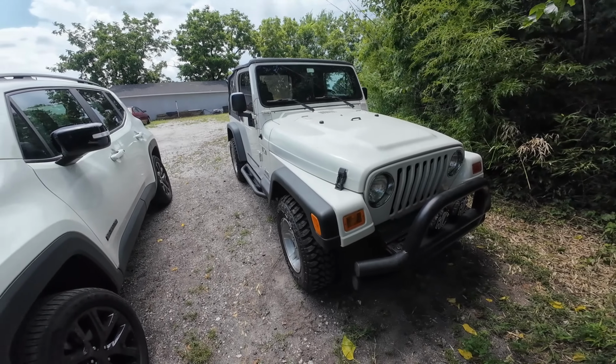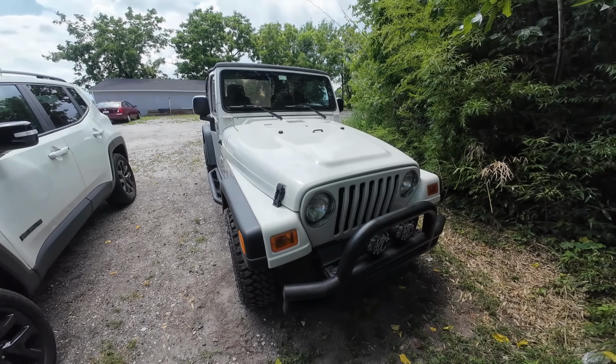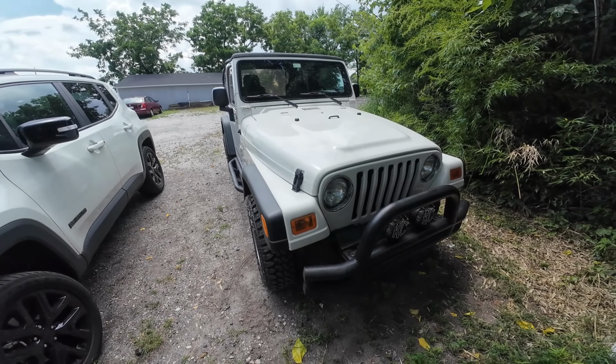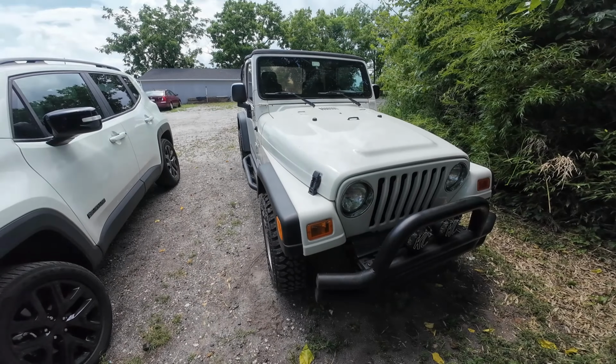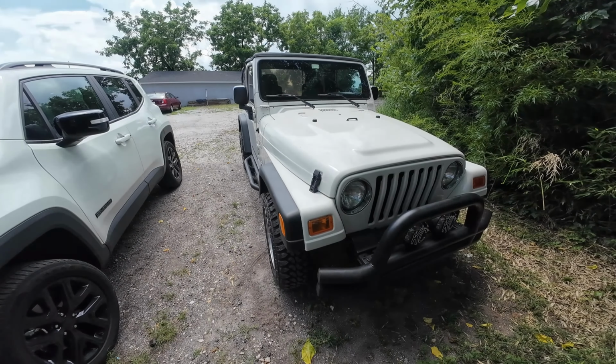All right, Jeepers. Today we are trying to work on a problem that I've been having where when the Jeep gets warmed up to normal operating temperature, I start getting this really loud buzzing noise coming from under the hood. And I'm going to try to figure out what the cause is of it.